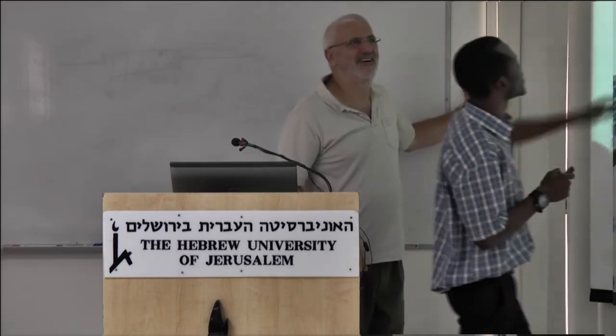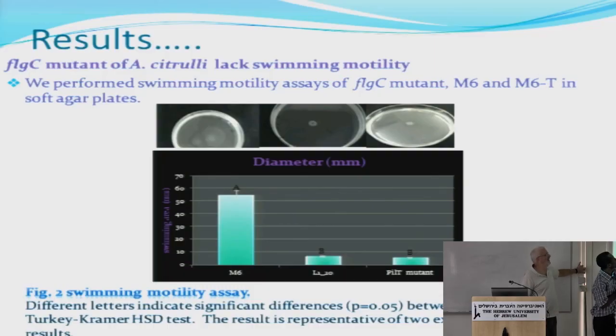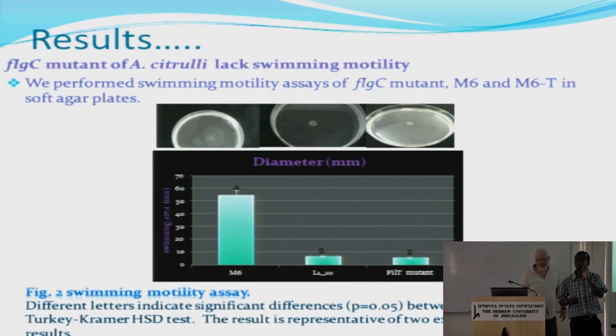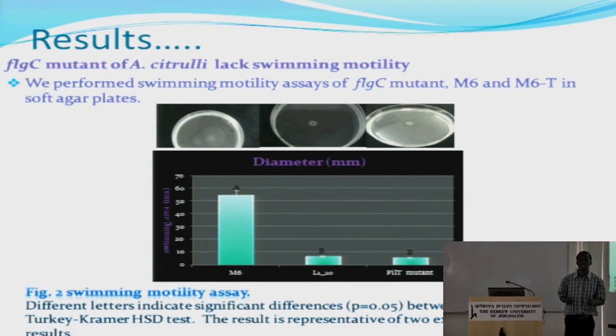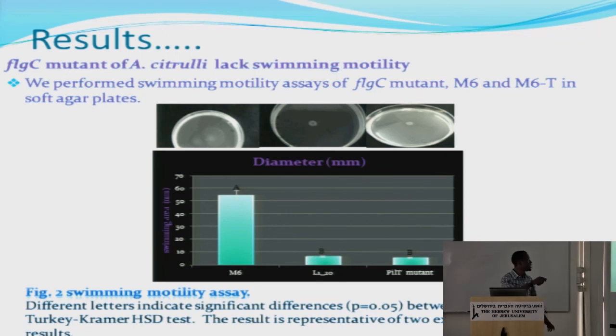You could see there are regions here. This is a soft agar. To examine swimming motility, to check if bacteria are actually swimming, you need to use a soft agar, 0.3% nutrient agar. You could easily see after 48 hours the swimming abilities of a flagellated bacterium. It's going to swim on the plate. However, if it's a flagellum mutant, it's not going to swim. It's just going to remain stuck on the plate.